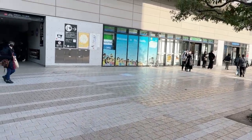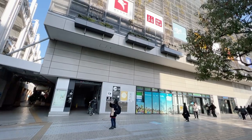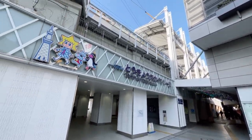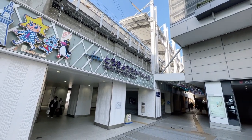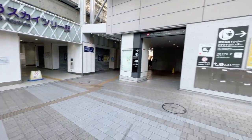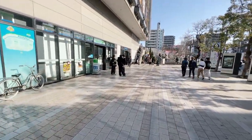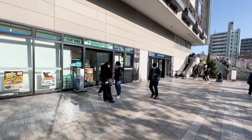Okay, so it looks like there's some kind of a mall or something here at the station. Oh yeah, here we go, here's the station. Tokyo Skytree Station. Get the little characters there. Family Mart here for your fried chicken, amongst other things.